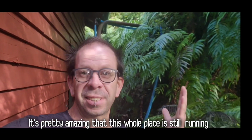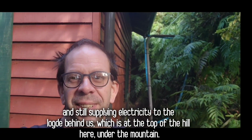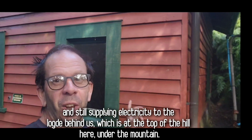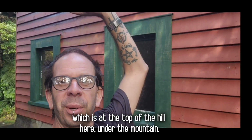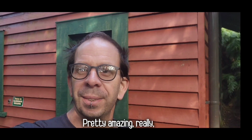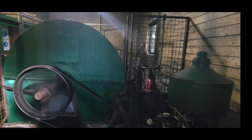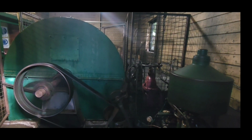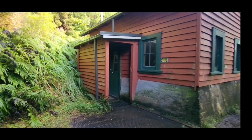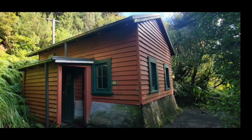It's pretty amazing. This whole place is still running and still giving electricity to the lodge behind us, which is at the top of the hill here, under the mountain. Pretty amazing, really. Another angle. You see this beautiful old hut, beautiful old building.